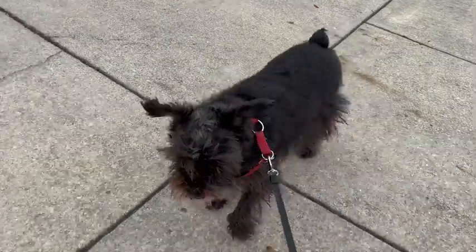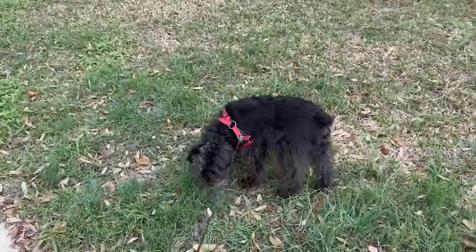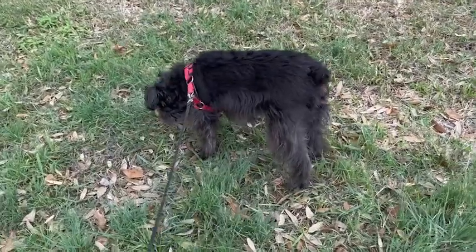I've seen the difference in his gut health when we are on our walks. I've seen a complete change in his digestion. So hopefully this can be something that can help your pup. And these are some of the reasons why I love our new Zesty Paws probiotic bites.